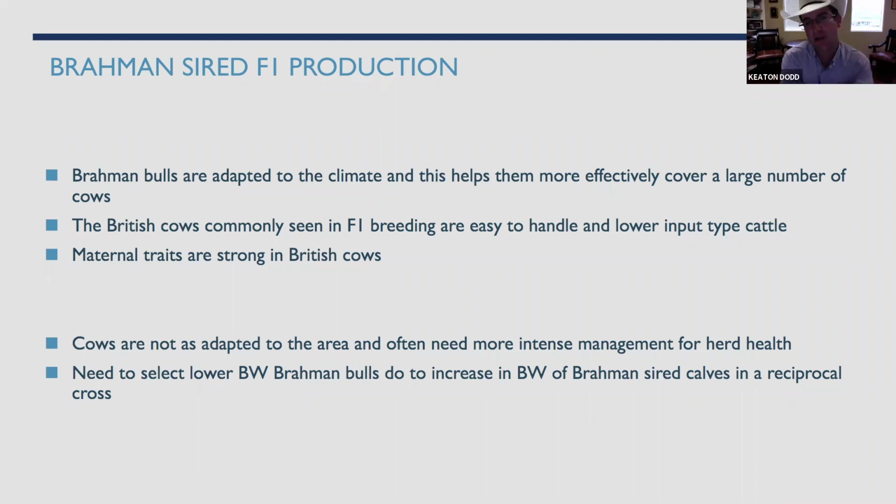Another thing, these British cows that we see a lot in these F1 breeding programs are quiet. A lot of times they're pretty easy to handle, and they're lower input type cattle. So from an input perspective, we're maybe putting a little less money in those cows. And then you capitalize on those British cows being very, very maternal, having good milking ability and kind of the natural ability to raise a calf. The problem, and both of these have problems and benefits, with this F1 mating system is those cows are not as adapted to the area. So you have to, as a rancher, as somebody making these mating decisions, amp up your management game and be just a little more intense from a herd health perspective to make sure that we're capitalizing on the genetics that we're using.